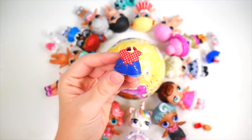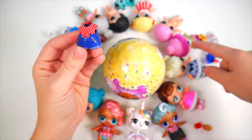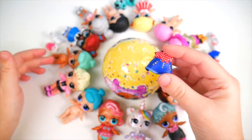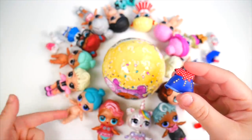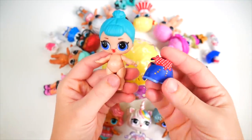So I've got to figure out who it does belong to. Okay, all of these dolls have been dressed. Not Hops or Fanime. Troublemaker? No. Who else? Baby Bop. She's the only one that's not dressed. Well, that matches the clothes.